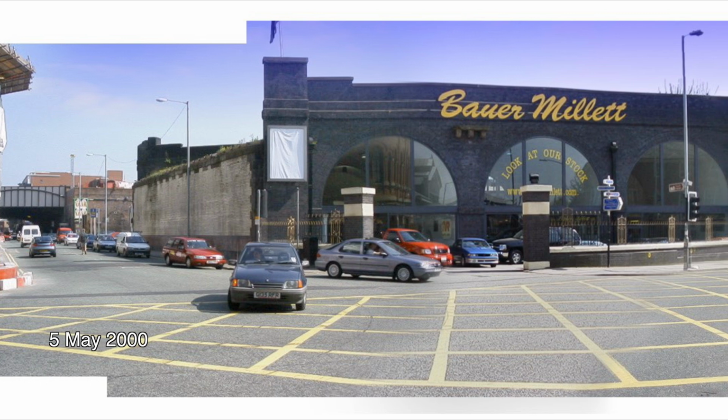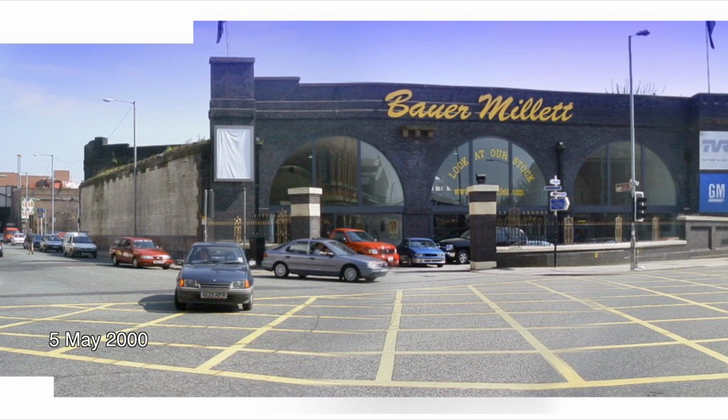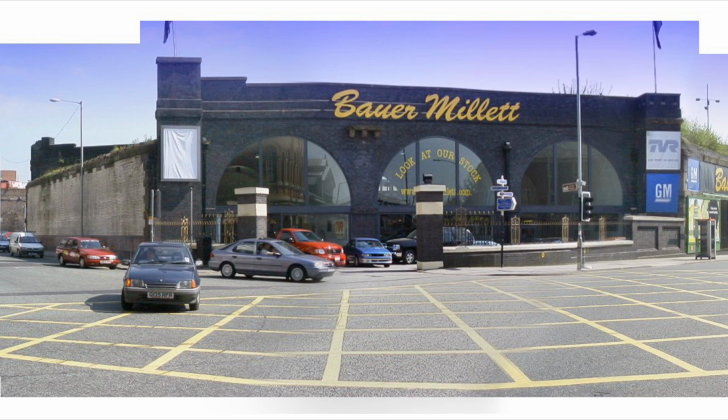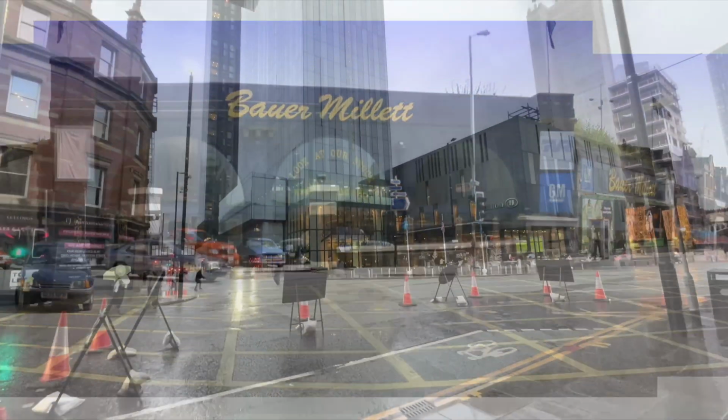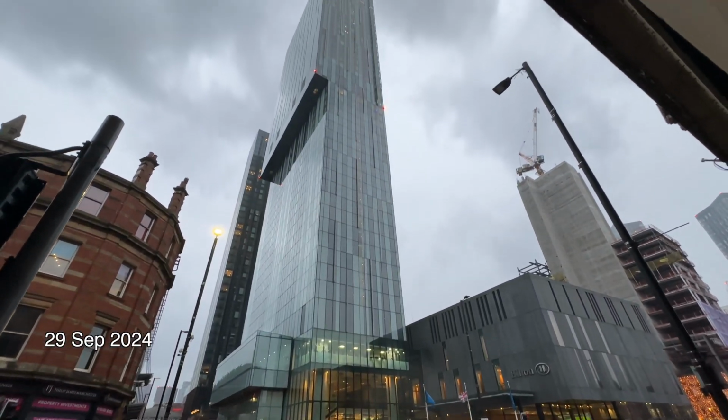It's symbolic that the tower was built on the site of a section of railway viaduct that carried goods trains in and out of the Great Northern Railway's goods warehouse. The new arose from a relic of Manchester's railway past.